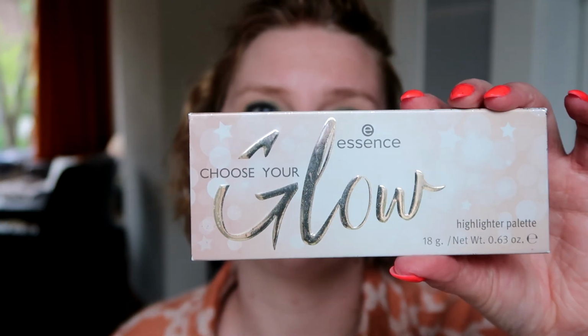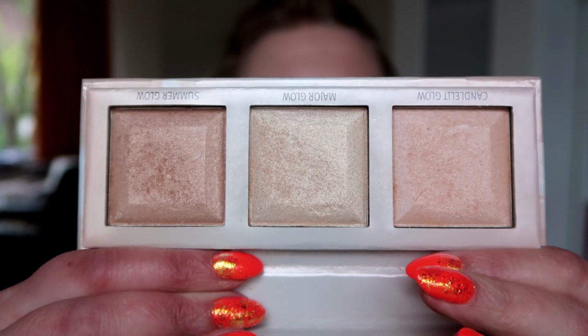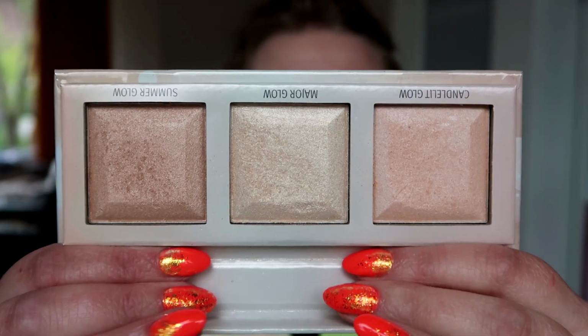And the reason that's scary is because for Faramir, a dupe, I'm rolling in back this Essence Choose Your Glow palette, because this, I think, is sort of a dupe for the, what are they called? That highlighter palette? The Hourglass, that's it. The Hourglass highlighter palette. I feel like this is very, very based off of that. I might be wrong, I'm not really sure. I've wanted that highlighter palette from Hourglass for ages. I'm glad I bought this. I still want it though, but we're rolling this in.